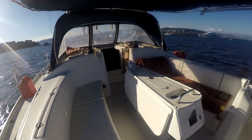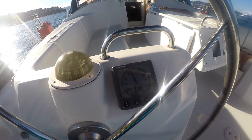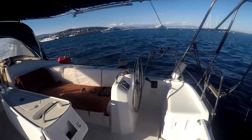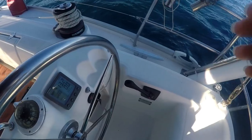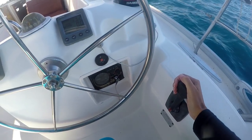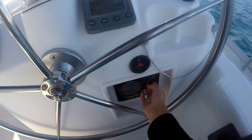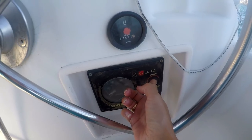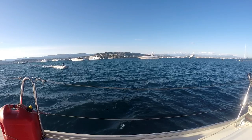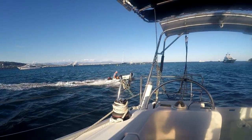Looks like it's getting better. Let's see, 11 knots. Yeah, I think I can stop the engine now. Oh, here he is. So happy to see him.